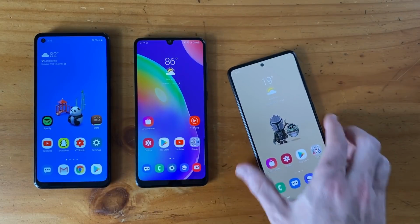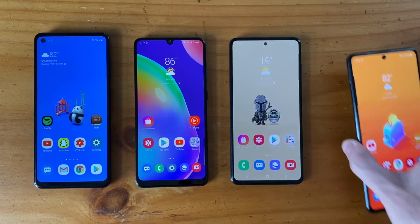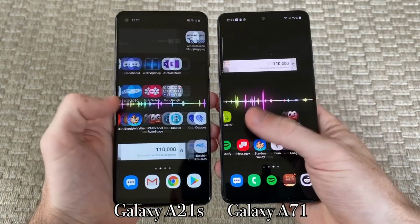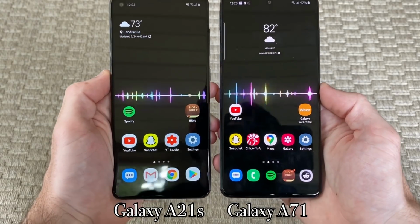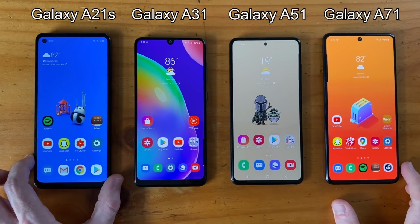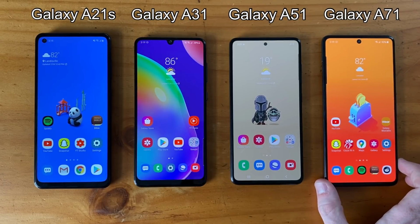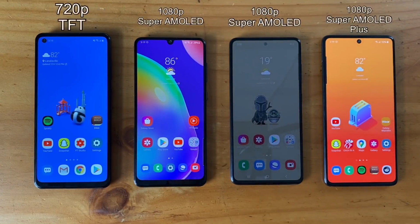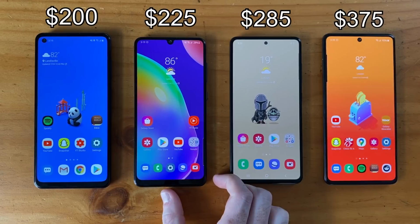The most noticeable difference you will find here compared to the rest of the Galaxy A series is the lack of an AMOLED display, which provides more vibrant colors and deeper blacks compared to a traditional LCD, or in this case, TFT display. The A21s's non-AMOLED 720p display of course looks less impressive next to the Galaxy A31, A51, and A71, which all have 1080p AMOLED displays, but these options are more expensive.